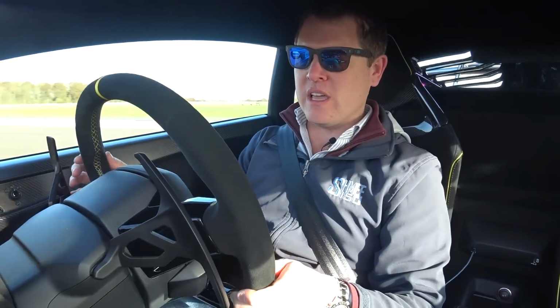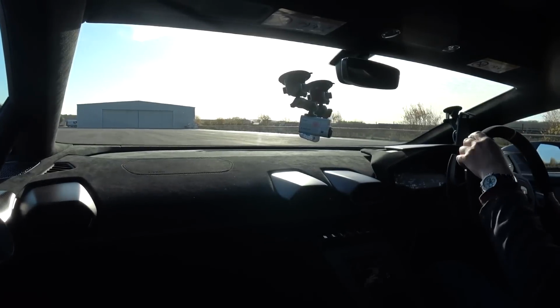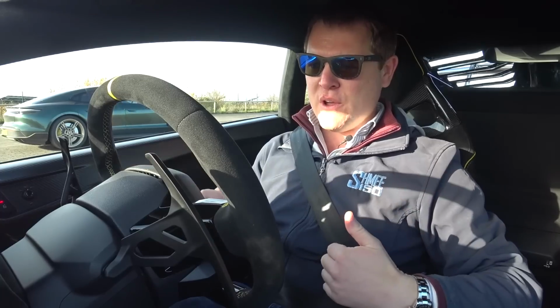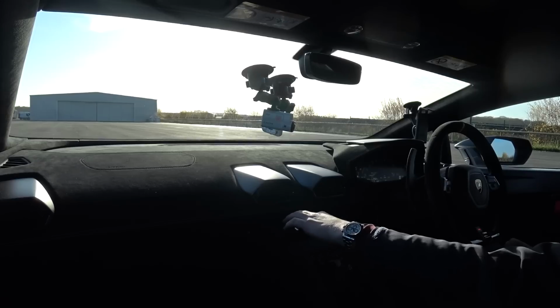Now let me try a thrust mode. So, point the wheels straight. Obviously the Huracan originally launched as a four-wheel drive car. They've made various rear-wheel drive iterations. This is the most hardcore rear-wheel drive derivative.